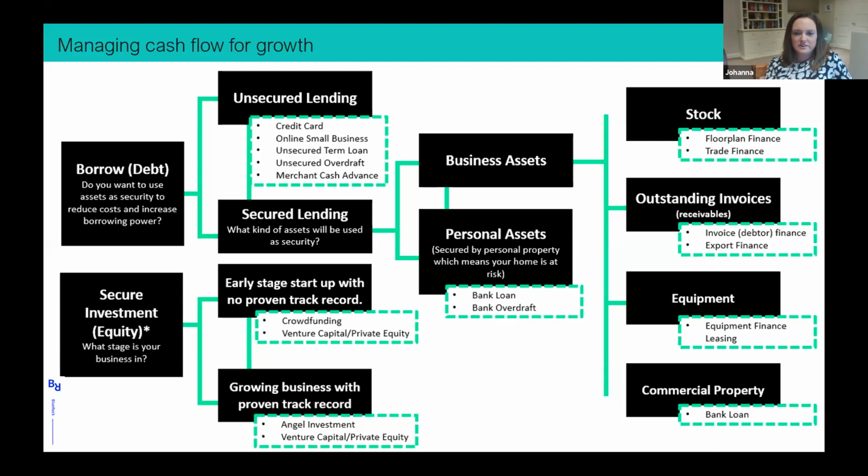So another option that may be beneficial for you is to look at an equity option. And that would involve someone actually investing in the business in exchange for a share. The advantages of this is that there's no security required, there's less risk, and there's no fixed payments that you're required to be making. The main disadvantages of this one is that you must be willing to share some of the profit. You potentially lose some of the control.